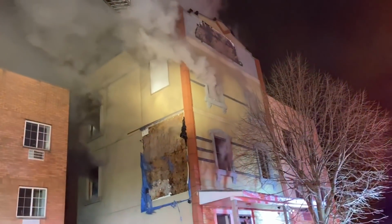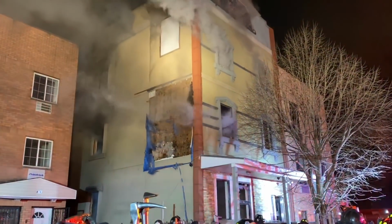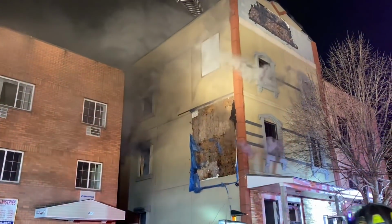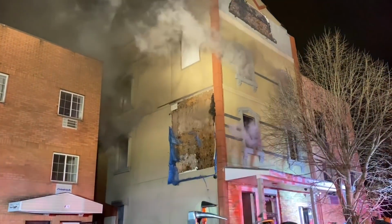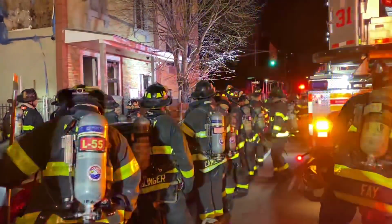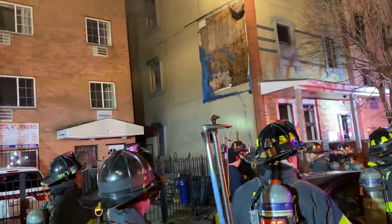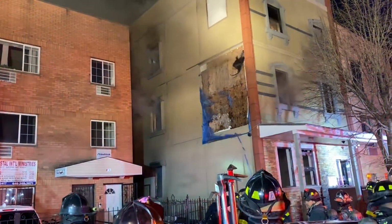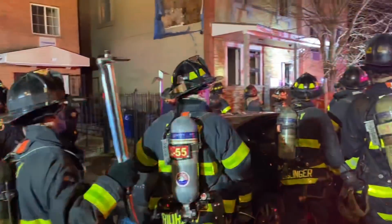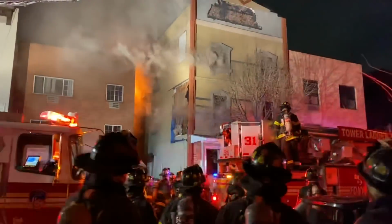I might go back there again. He says he's got a tower ladder positioned back there in that parking lot. And they said that they had heavy fire in the back, but I couldn't see much. Popping out in the back now. Heavy fire is coming out through the back.